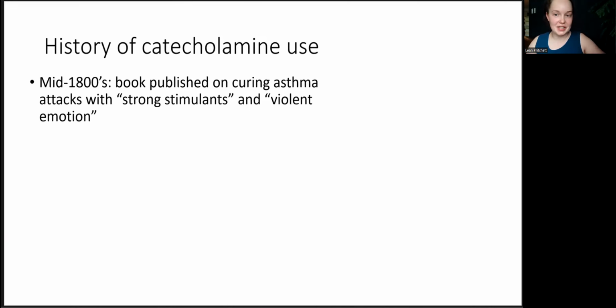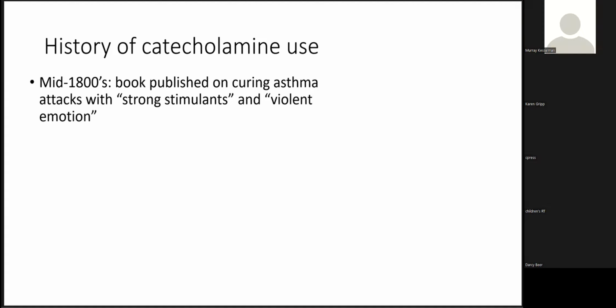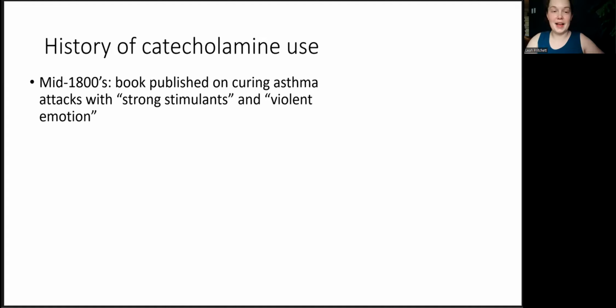So in the mid 1800s, the leading reference book at the time on the treatment of asthma was published, and it described very effective treatment of asthma with strong stimulants. That could have been things like strong coffee, as well as violent emotion, where the doctor would make people feel sudden feelings of intense stress, and that would relieve the asthma attack. So obviously at the time, this was very novel therapeutics. But looking back in hindsight now, we can see why those things worked the way that they did.